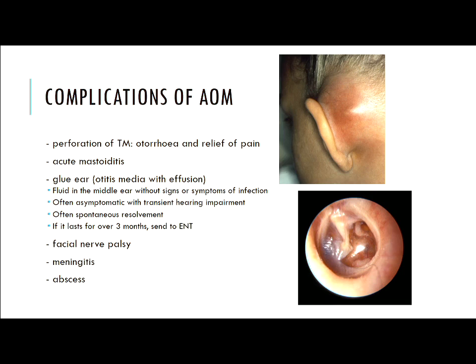It fixes itself a lot of the time though, so you just need to get them back to have a look, and if it's not gone in 3 months they need referral to ENT, and it'll be a surgical fixing of that. You can get a facial nerve palsy, meningitis, but that's super rare, and an abscess, which is also pretty rare.